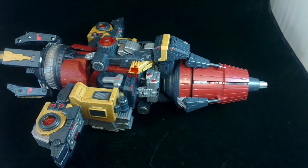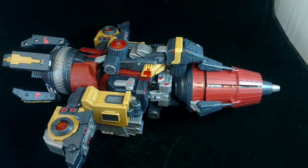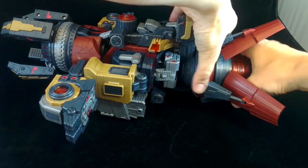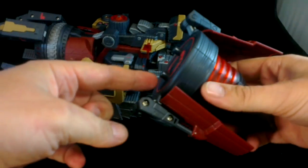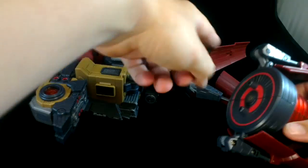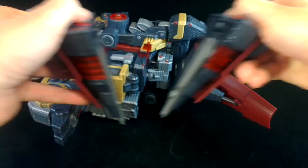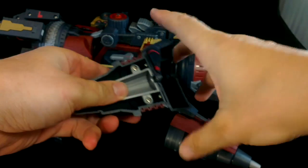But there is a further step, which I'll show you now, and then I'll put it back to this way, because this is how I prefer it. We pull these sections open like this, revealing this inner cone. And that will disengage. It just untabs. It's got these two big pegs on it, and there's peg holes in there. Then what we want to do is pull it in half, like so.